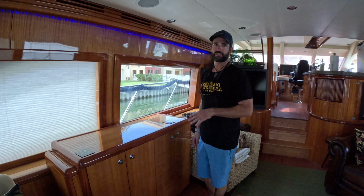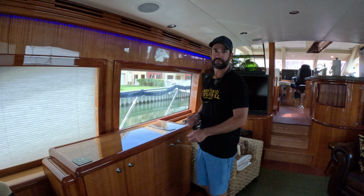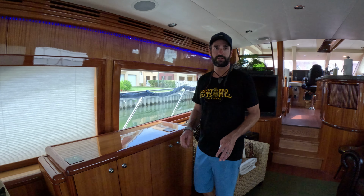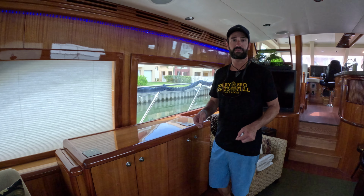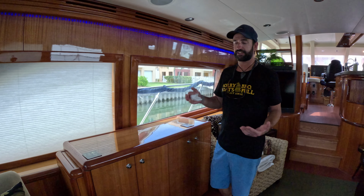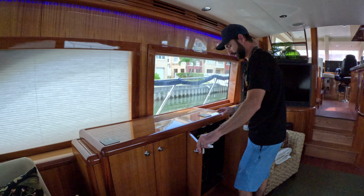Okay, so now I'm going to get one of the generators fired up, get the electrical switched over to ship power, and then we'll get the gyro stabilizers spinning, because it takes like 30 to 40 minutes for those things to spin up before they actually start to work and stabilize the boat. So want to get those running sooner than later.